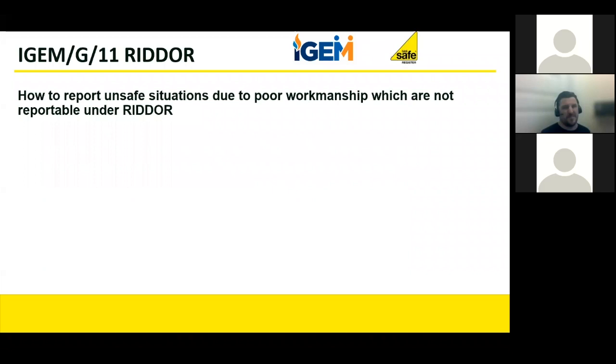When we clarified the criteria in the unsafe situations document for RIDDOR, there was concern that poor workmanship that was previously being perhaps, shall we say, incorrectly reported under RIDDOR, but with the best of intentions, trying to flag this poor workmanship, would be lost and almost accepted. And to us as a panel, that wasn't acceptable. So we've worked very hard with Gas Safe Register to ensure that there's a reporting mechanism in place.